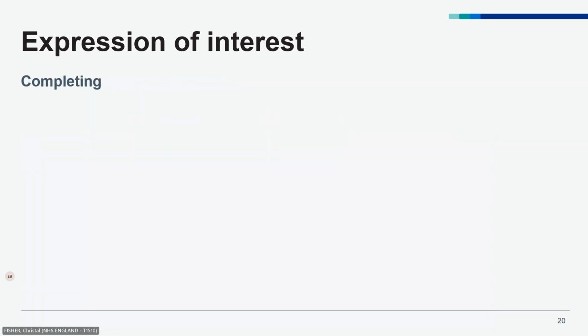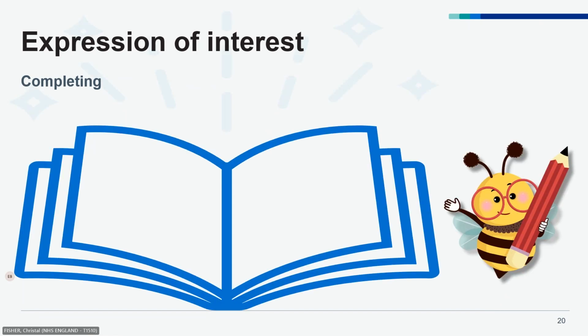So completing the expression of interest, it does seem quite long, but most of the information is fairly straightforward. So what is it that you need? First of all, obviously, your name, your trust and region, just so that we've got a contact detail. The number of trainees that you want to train.